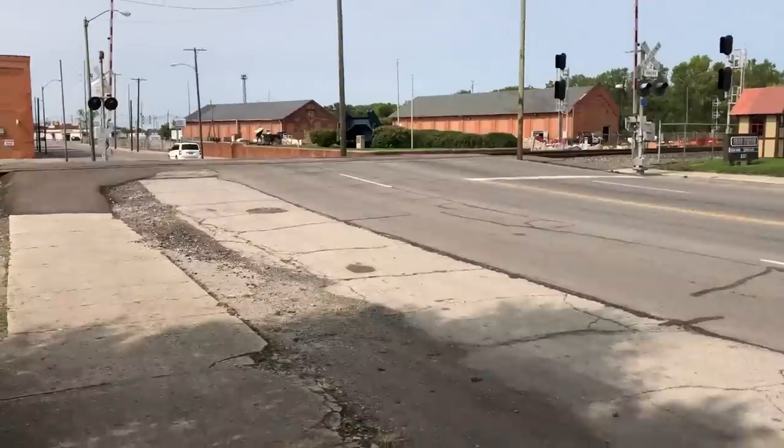Wait, there's more, folks. We got a train coming here with a bunch of tank cars. Maybe a caboose on the end of it, I'm not sure. I saw a blue bay window caboose. Maybe we'll see a train with a caboose, but here it comes.